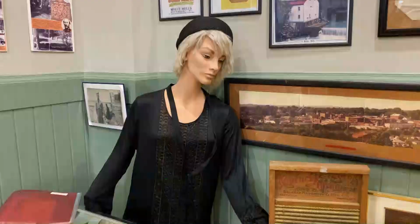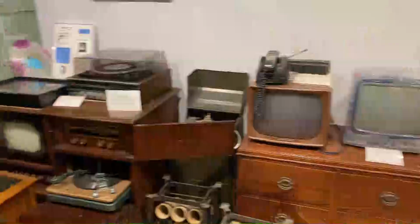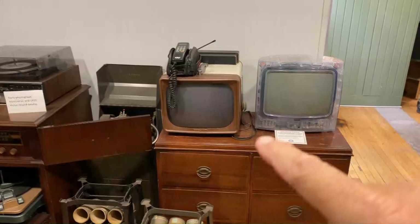Is this Bonnie Parker? Sure looks like it, doesn't it? Look at that hat. Yeah, remember that gun moll from anywhere. Just so you know, that's not mall, as in, you know, where you go shop. M-O-L-L. I remember these TVs. It took like forever to warm up.